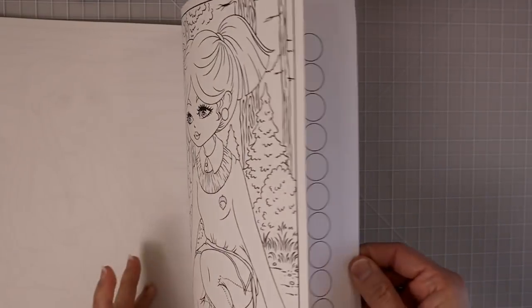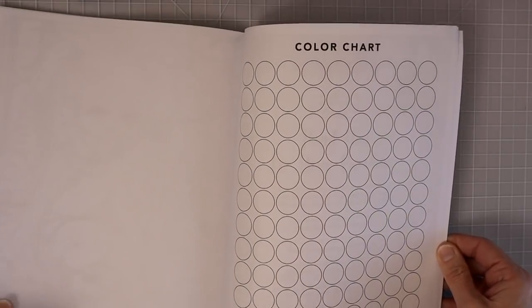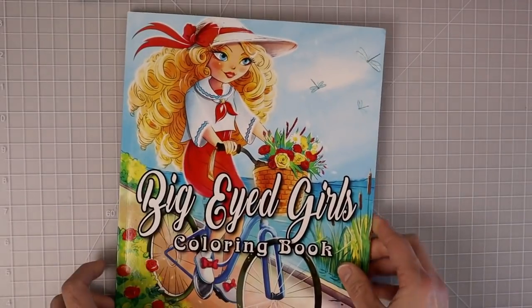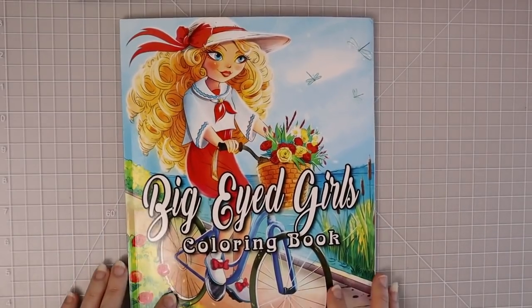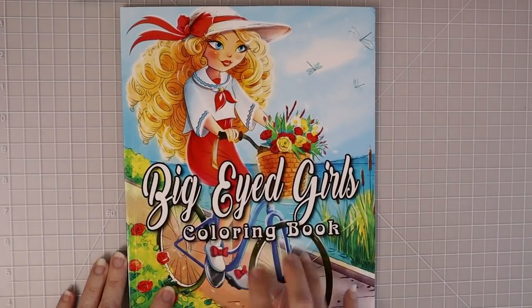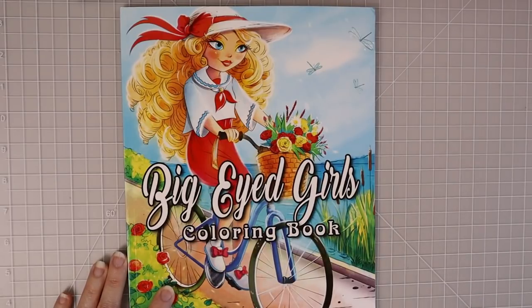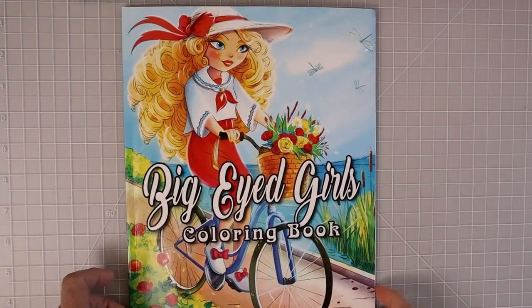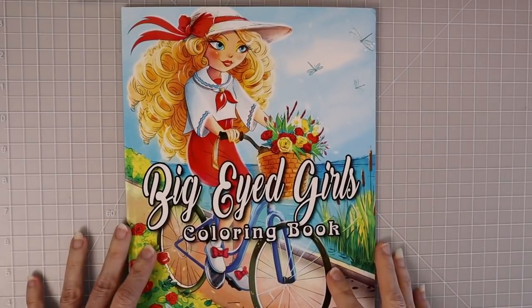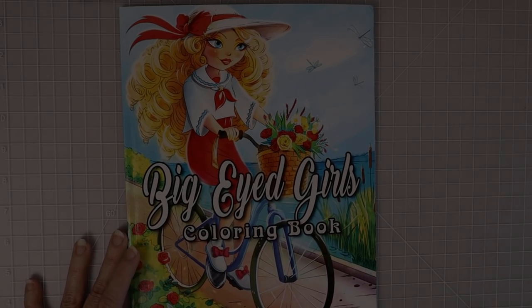I really, really love this book. This might be my favorite. Again, you had the color charts there in the back. Like I said, you have that in every one of the books. But I love the front page and the front cover and this artwork and all the colors. I don't know, everything about it. I just love this book. But I wanted to be able to share that one with you. Let's go ahead and get on to the next one.